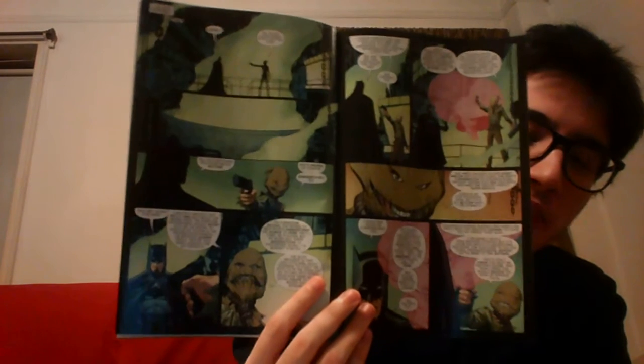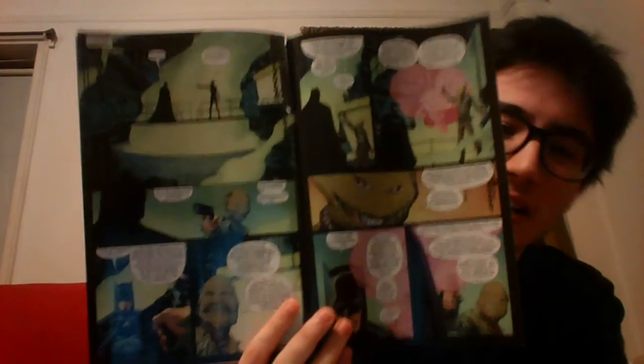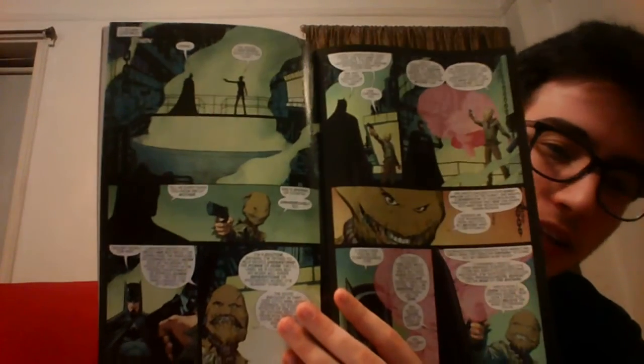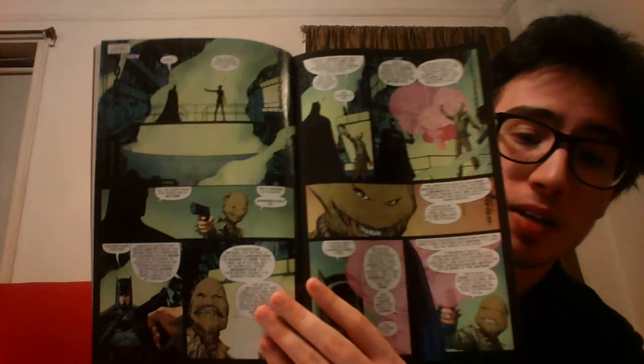I'm loving these, just really, really iconic looking Batman images right here with the Batman and the villain, or the tank of acid or whatever, tank of chemicals. There's really good looking Batman stuff in this book.